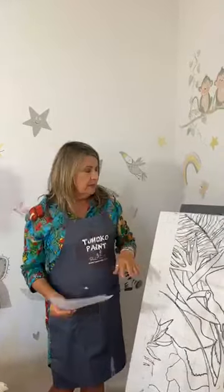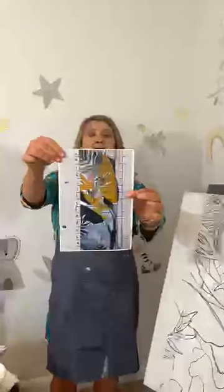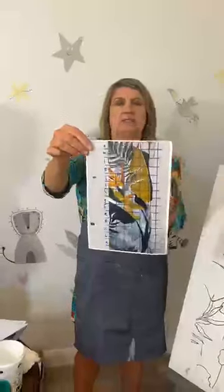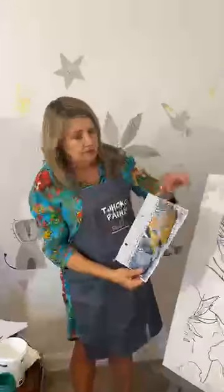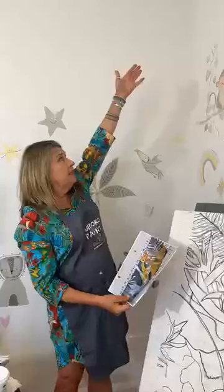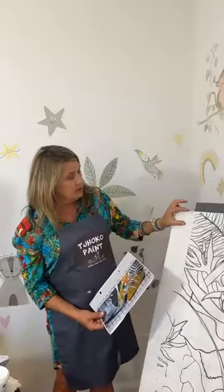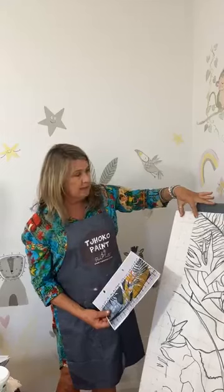I also mark my reference with a grid. I do like 2 centimeter square blocks. I can't see tiny things, so we don't need smaller ones. Then you get to your wall, measure the long part, and then measure how many blocks you've made on your picture. So say there was 20, and you've got your longest measurement there. Then you divide that measurement by 20, and you'll get how big each block must be.